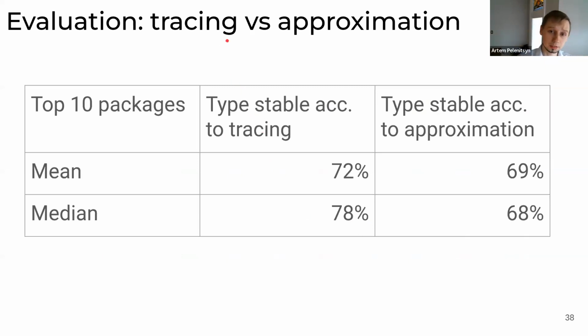Tracing is what I did in the first part, running tests and inspecting the internals of the virtual machine. The good news, so to speak, is that the results of approximation are not much different from the tracing part. This can mean various things. They are not directly comparable because we actually compare different sets of methods. The tests explore only some methods in the package. The approximation explores all available functions in the package.